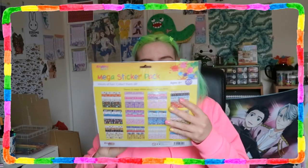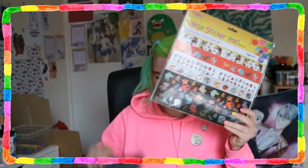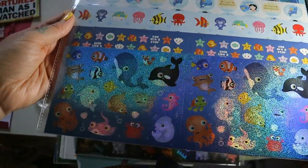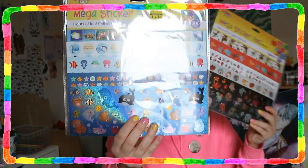And we got a sticker pack each. Hours of fun, collect them all. Will got dinosaurs and I got these under the sea ones. They're really cute. I'm just reading them all on the back. Oh yeah, it doesn't say under the sea, it just says sea. Which I guess makes sense. You're not really under the sea, it just is the sea.